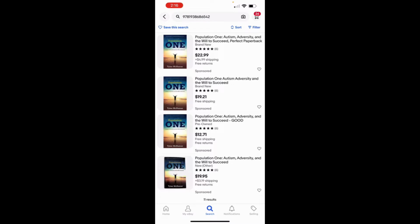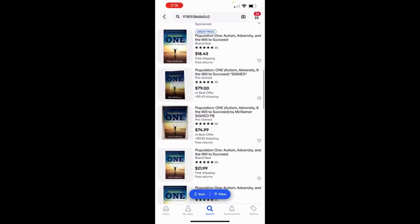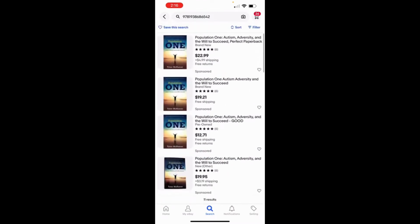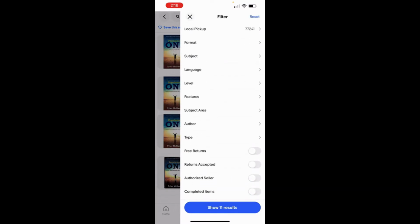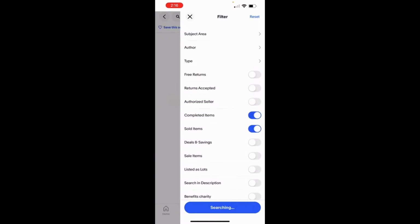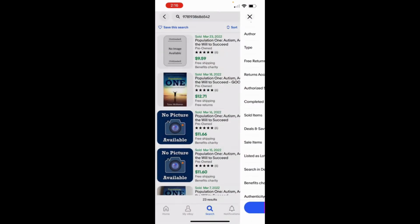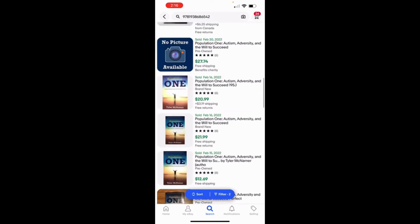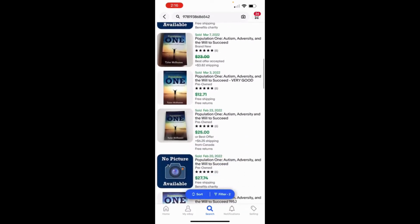So we pulled up 11 books with this same barcode, and they're at a pretty decent price. Now we want to see if this book is actually selling. We have 11 books listed. We're going to hit filter here, then more options, and then click sold. eBay is showing us that 23 have sold, which is pretty good given that only 11 are listed. It shows this book is actually selling. We have a few that sold in March, so that's pretty good.